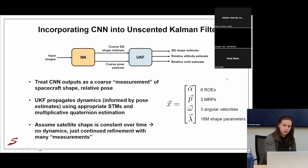The state vector is going to look something like what I have here. Essentially we'll have the relative orbital elements, modified Rodrigues parameters to represent the orientation, angular velocities, and then shape parameters for however many shape primitives are in the assembly.